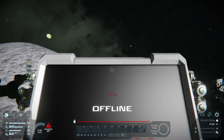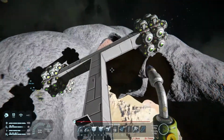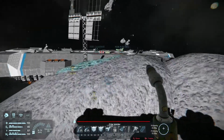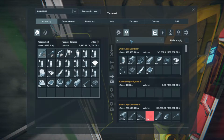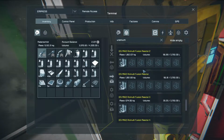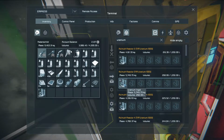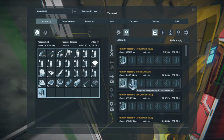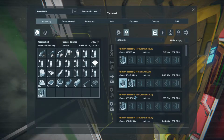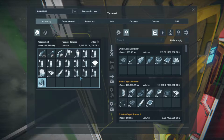No fuel. Okay, it's not. It has no fuel, so we have no power in here. It's good that it didn't get deleted. That usually is a death sentence. Uranium. Come on, do we have some excess uranium still somewhere? 61. You go away. So I want to empty out these things and then grab some more uranium.